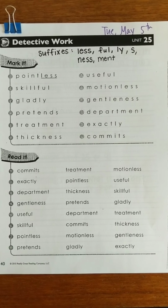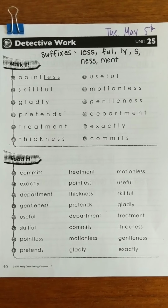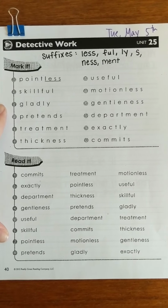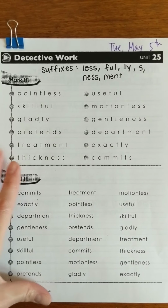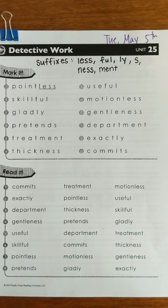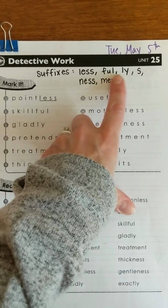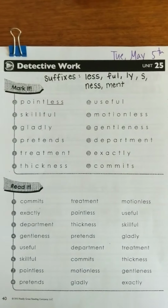Okay, this is some new information. We never got to this unit in school. What we are going to be looking at is suffixes. Suffixes are letters that we put at the end of a word that changes the meaning. The suffixes that we're going to be focusing on are less, full, ly, ness, and ment.